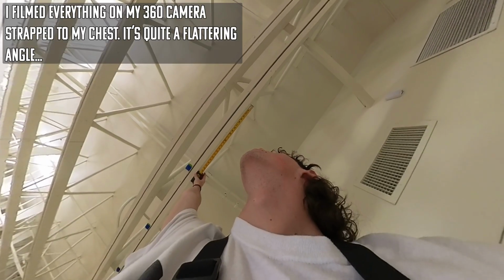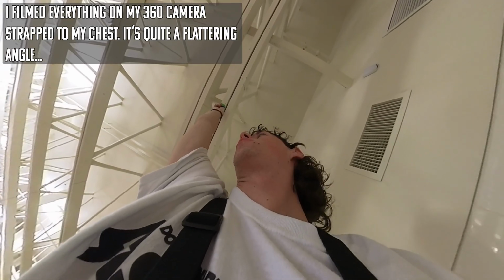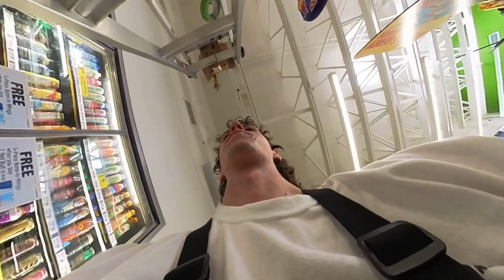Now, I had made some designs using some pictures and videos from the inside of the store before I got here, but I wasn't exactly sure how much space I would be working with. So once I got into the 7-Eleven, it took a lot of scoping out, but then I got to figuring out how I was going to be setting up this track inside the store, and the answer was simple. I was going to be hanging it from the ceiling.